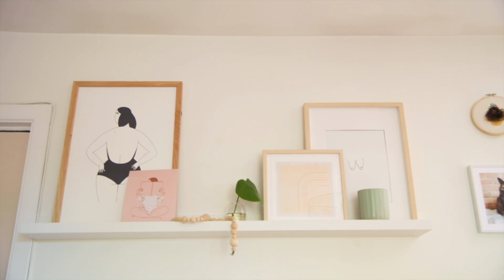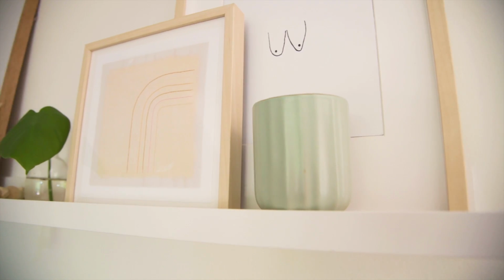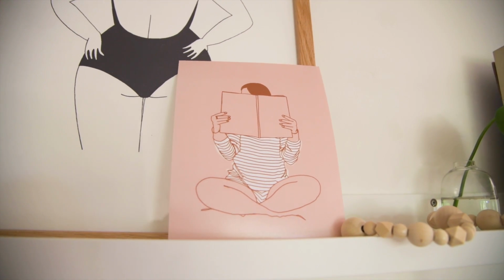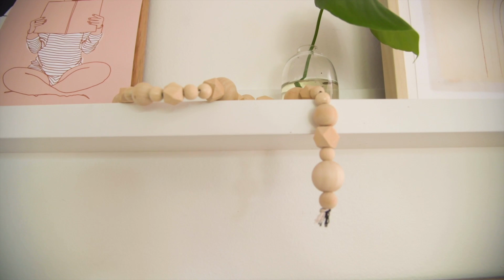And the beauty about shelves that I find in a living room is that you can change them up whenever you want. It's super easy to do. You can move things around and yeah, just like have fun with it.